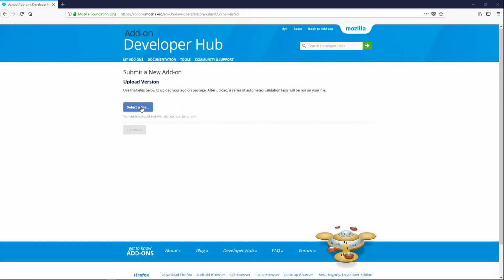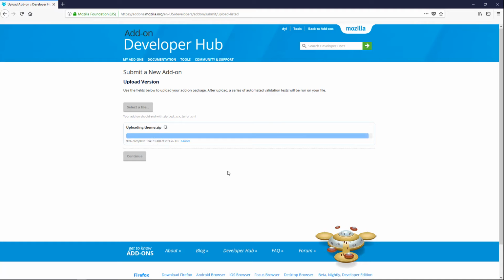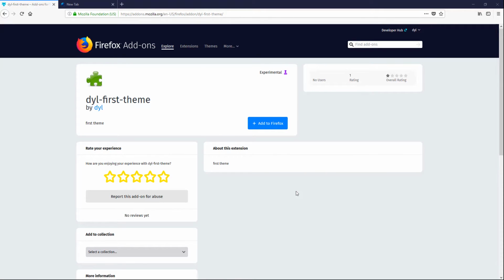Once developers are satisfied with their themes, they can submit them to the Mozilla Add-ons website. After they are uploaded to Firefox Add-ons, themes can be downloaded by one of Firefox's millions of users.